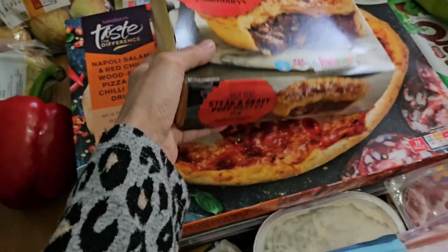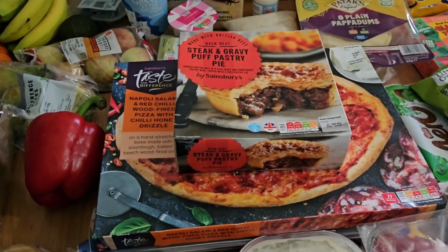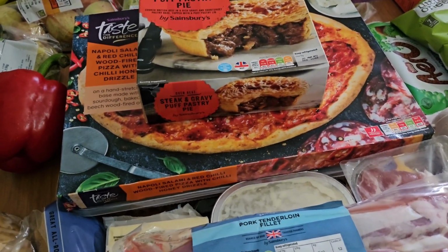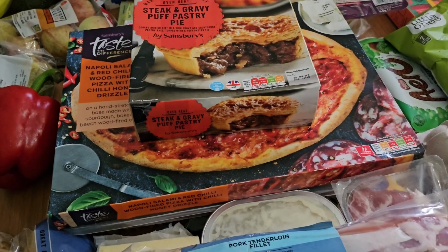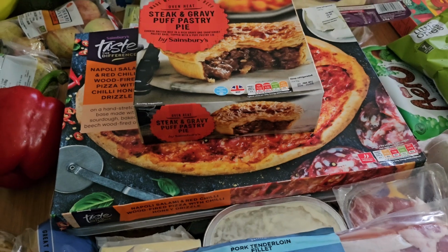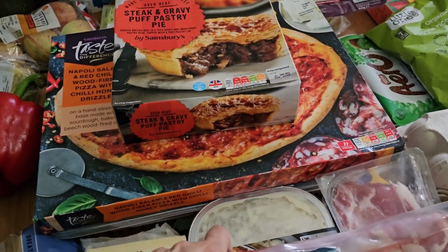I'd recommend buying the bigger packs and just portioning it up. Even if you're not going to use it in 1 week, just portion it and freeze it, because it works out. If you look at the price per kilogram, it's a lot cheaper than just buying like a pack of diced beef or diced chicken if you're going to do like a curry or whatever. So that's what I'm finding keeps the cost down a bit.